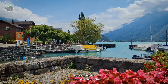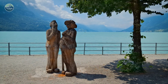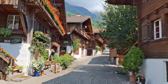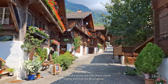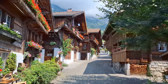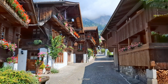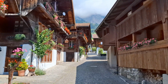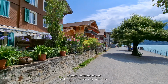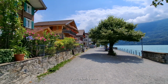Brienz is known for its wood carving history, and you'll find several characterful sculptures along the front. Towards the end of the prom, you can move inland slightly and find the Brunngasse, a stunning street that is often considered to be the most beautiful in Europe. Back on the waterfront, you can take in the rows of pretty shuttered houses and maybe even take a dip in the lake if you're feeling brave.